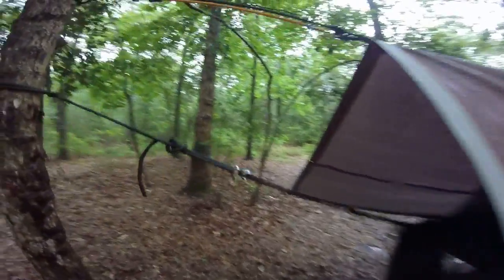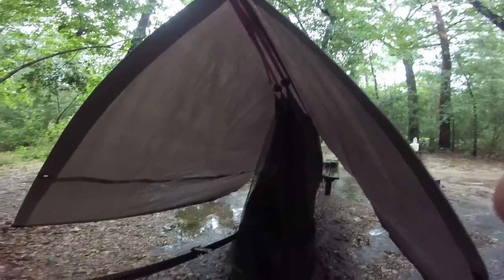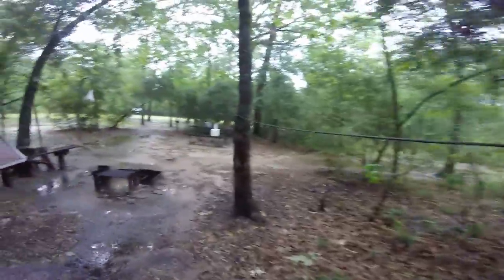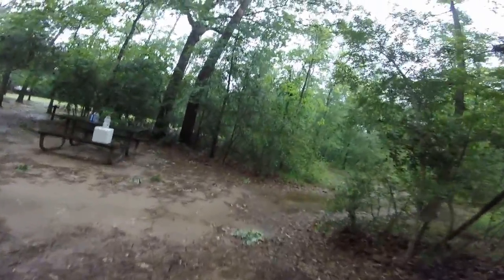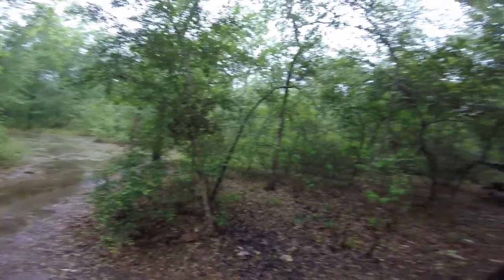Here's the hammock. Well, today's Tuesday the 11th of April 2017. There's the hammock, the mosquito netting, and the blankets all up tidy. I'll check that out later. A lot of sand around here. Should probably drain pretty quick.